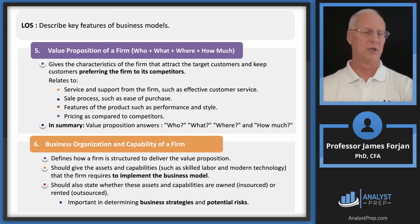How do they do this? Well, look at those bullet points there. Service and support, sale process, features, pricing. That's why whenever we leave the Honda dealership, we always get an email saying, please go ahead and rate your experience here. And the dude who we deal with all the time, he always says, Jim, I would love it if you gave me all 10s in response to all the stuff that I have done for you.